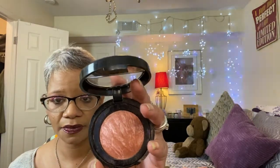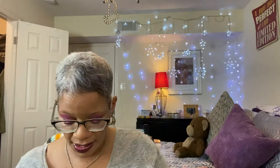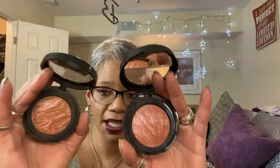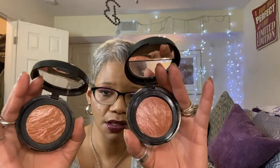Now, I was supposed to just use the pink grapefruit, but I ended up using the honeysuckle as well from Laura Geller. I'm keeping both of these. This is the pink grapefruit, and this is the honeysuckle. Now, they look the same, but they're not. Let's see if I can do this the right way. This is more pink, and this is more brown toned.